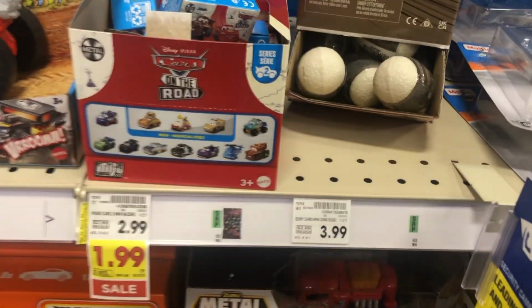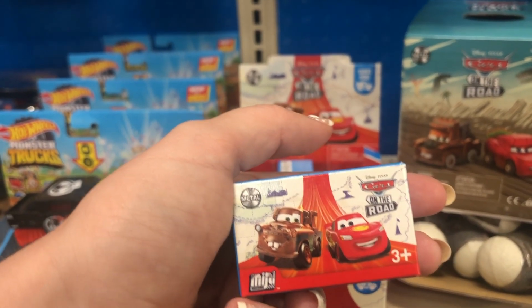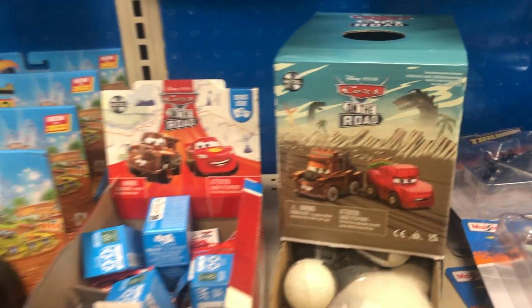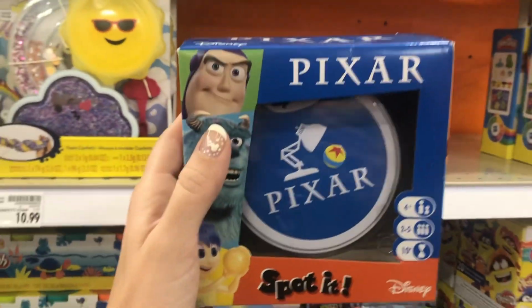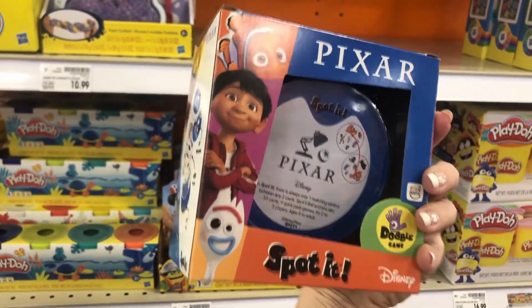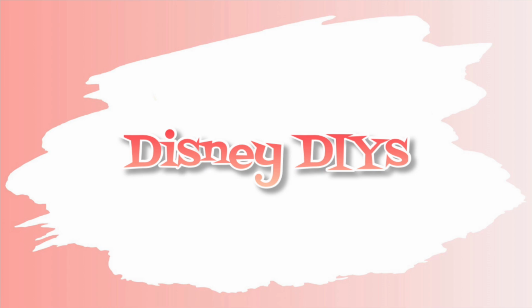They did also have some little packs of cars from the Cars on the Road series. These would be fun, also mystery type things to have mid-road trip or mid-vacation trip. If you just need to pull these out, have them in the bag ready to go at the drop of a hat when you need them. They also had this really fun Pixar Spot It game, almost like an I Spy kind of a thing, but I couldn't get the right price on it. It wasn't $5.99. But check out your local Kroger for some fun Disney items.